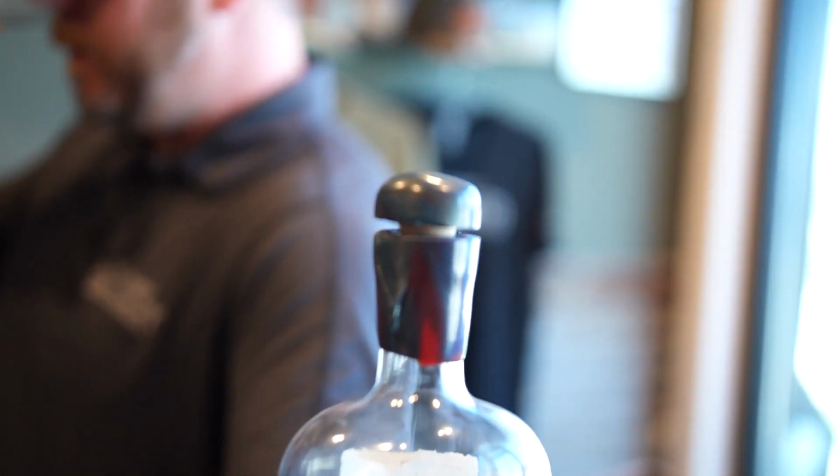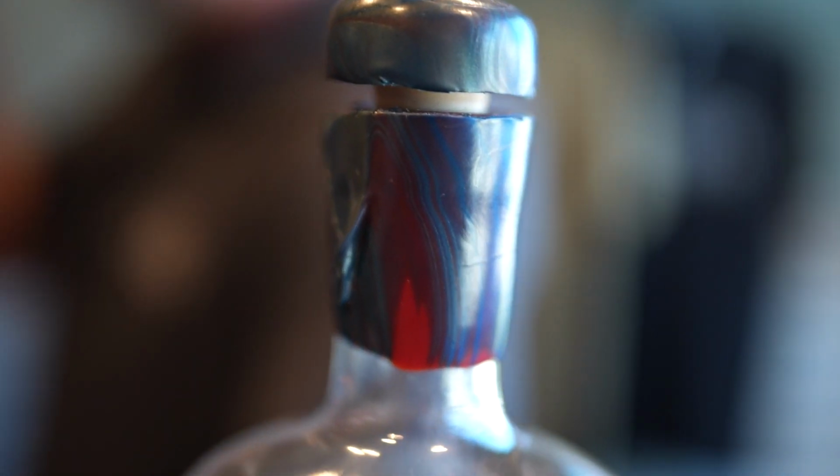Yeah. And I love the blue that Landry did on the wax. It's got like a Captain America kind of thing going on. Oh wow, we're going Marvel, huh? Dude, there's like flake in the blue. It's got like flake in it. It's awesome.